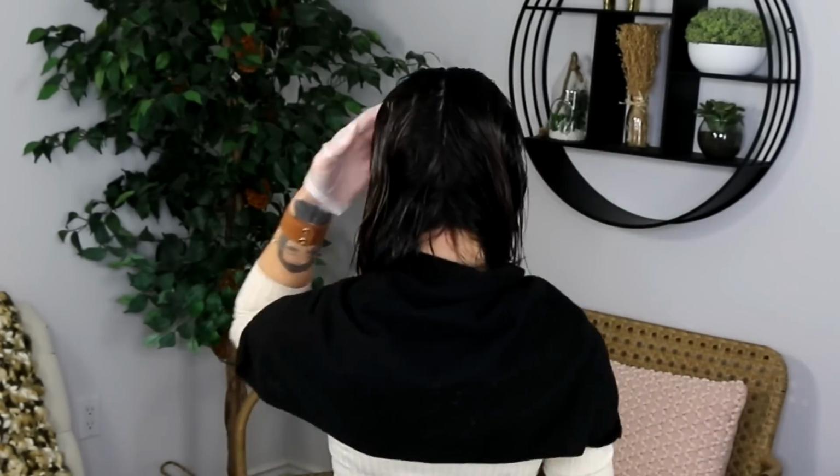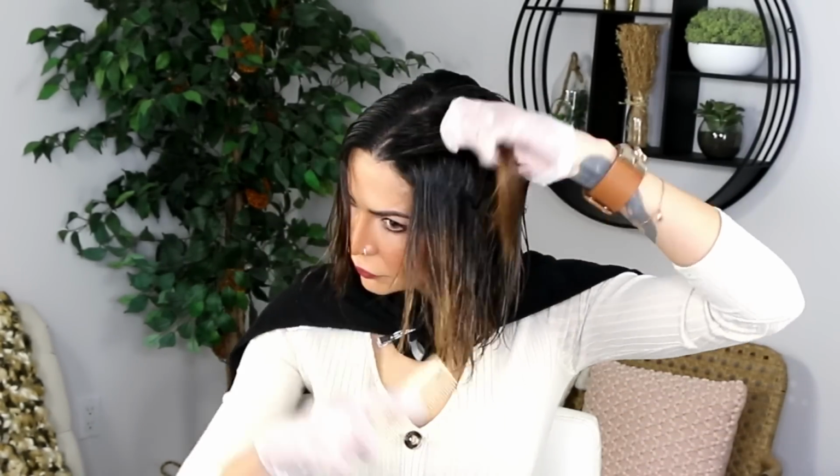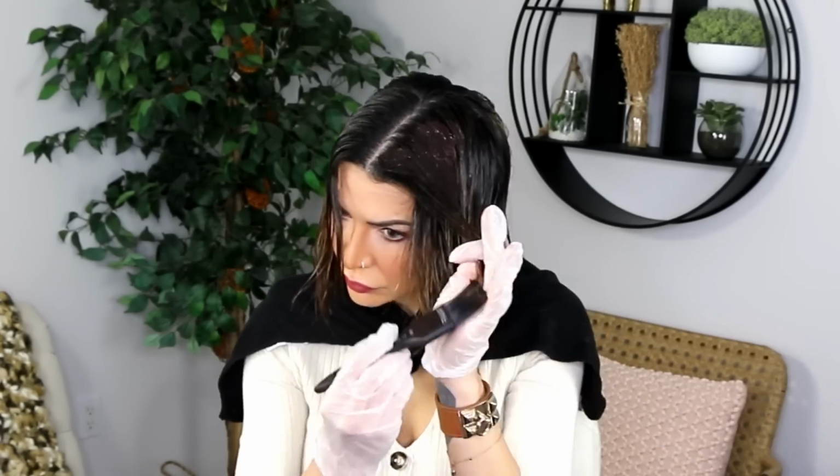Even though I know that this color can't shift my roots, I am still gonna do my roots to ends anyway, just so that I ensure that every little baby light and every balayage section is fully penetrated.